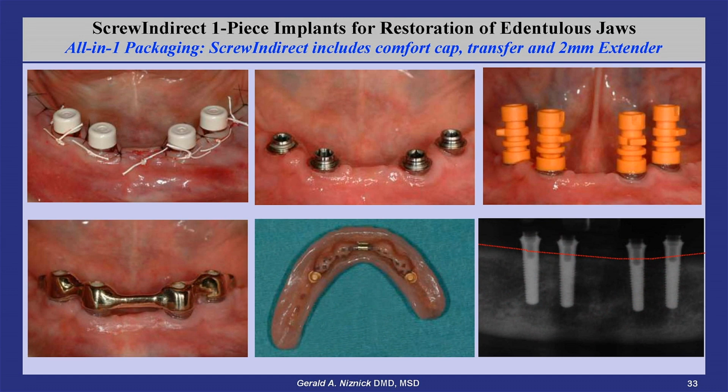This slide shows the snap-on comfort caps and transfers provided with the screw indirect implant and the soft tissue health around the necks of these one-piece implants. The final prosthesis was a bar overdenture, but it could have been a screw-retained hybrid bridge on the same implants.